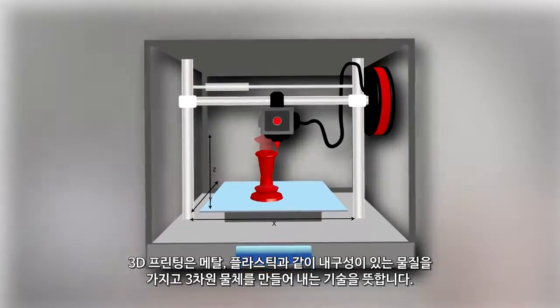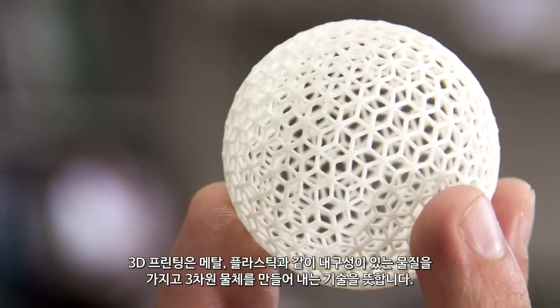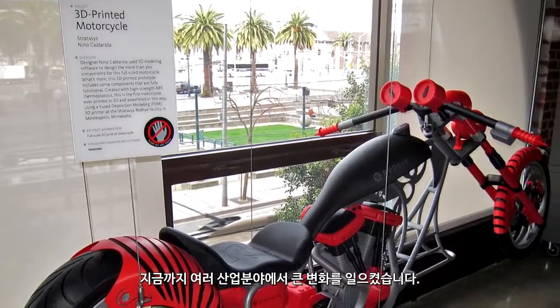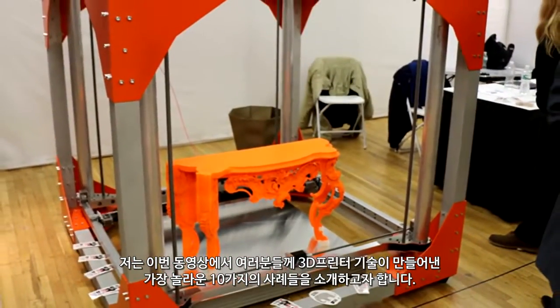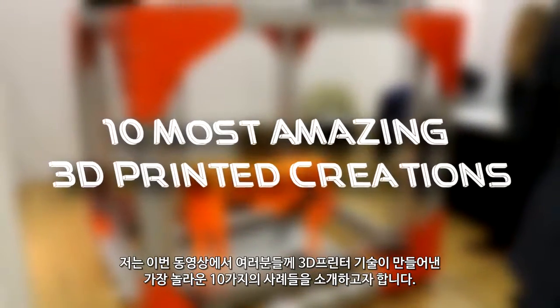3D printing is a process used for creating three-dimensional objects from durable materials such as plastic and metal, and has since its creation revolutionized several different industries. Amazing! Opening your eyes to the world of possibilities that 3D printing offers, here are the 10 most amazing 3D printed creations.